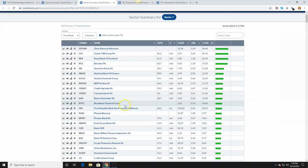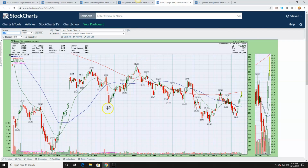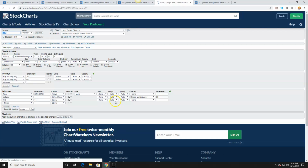Wonder if there's any U.S. banks. Bank of the Ozarks. I got that right down the street, Ozark Mountains. Let me look at the weekly chart.